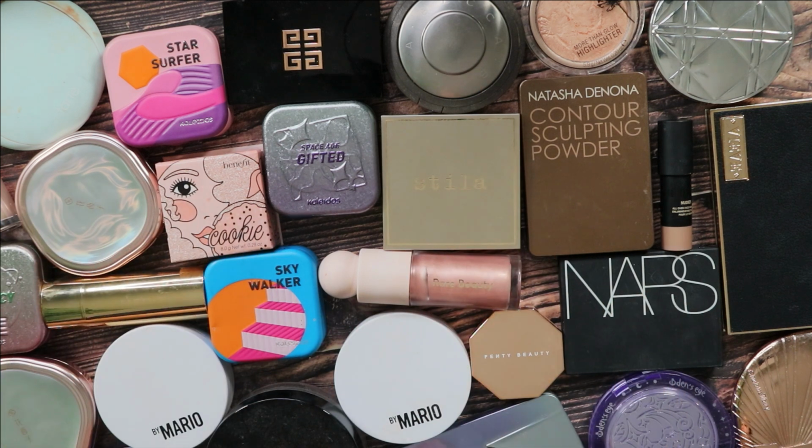Hello again, makeup friends. Today I'm going to be taking a look at my bronzer and highlighter collection and seeing if there's any in there that I'm ready to part ways with.